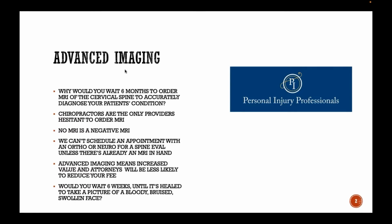There's not going to be an adjuster that's going to look at a file and read that there's low back pain, see that there's no MRI, and then go, oh my goodness, we have to play this claim as though there's a herniated disc because likely there was. That's just not the case. The case is that the default is that no MRI is a negative MRI.